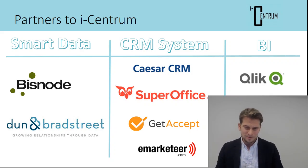eMarketeer is a platform for the marketing person. Basically, what you can do with that is drip campaigns, inbound and outbound marketing, a lot of marketing automation, mobile apps, and everything in one platform. And it's certainly integrated very well with SuperOffice as well.